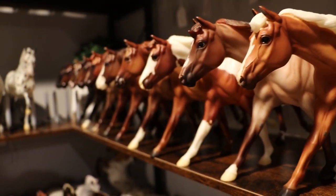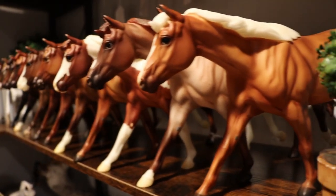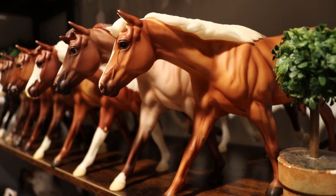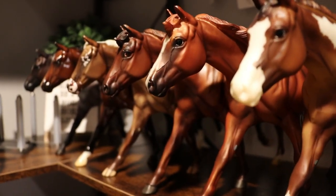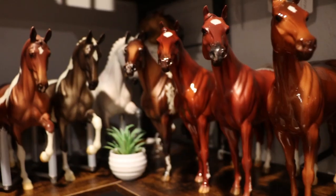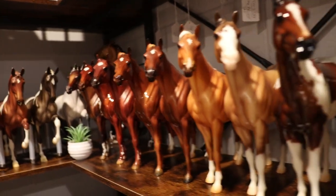Fontana was a Breyer West special run from quite a long time ago, and Wimpy's Little Chick was a World Equestrian Games special run. I do also have the lovely Shining and Sassy, who was an event model from the Lone Star Experience. Alright, the Geronimo boys, one of the main reasons why I need more shelf space.